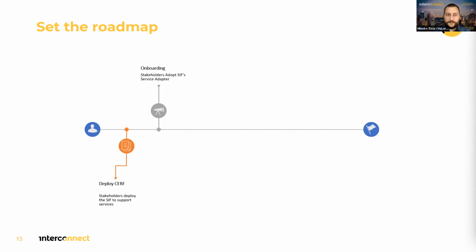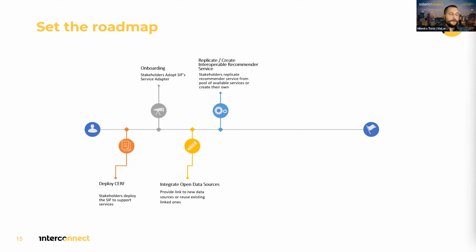Onboarding service providers and stakeholders, basically certifying their service offerings with service adapters. Integrate additional open data sources wherever available. So capital is really on all those data sources that are made available and composed on the level of countries and regions. Either replicate some pre-built and existing recommender systems, or build your own. This is where really the innovation can come from.